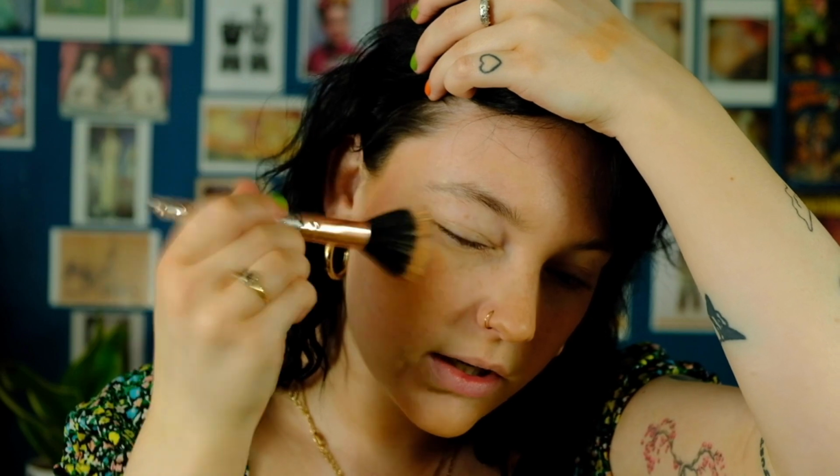I find with this blush as well that it's so sheeny, I don't need to wear a highlighter. Oh, it's so nice. I love it. I think it just makes me look super sun-kissed, super healthy, remnants on the chin.